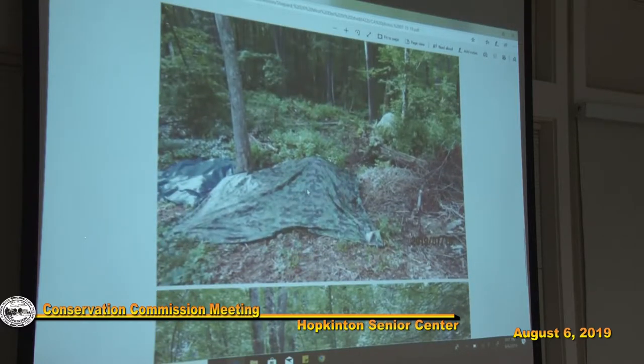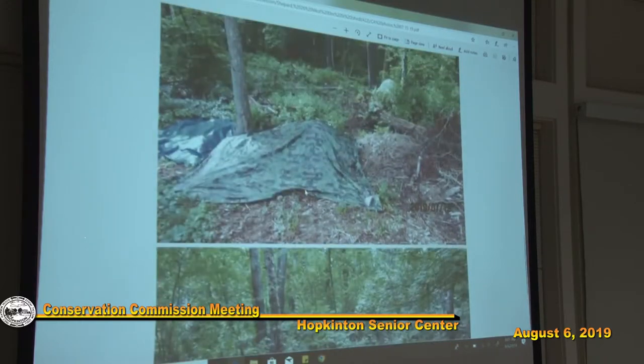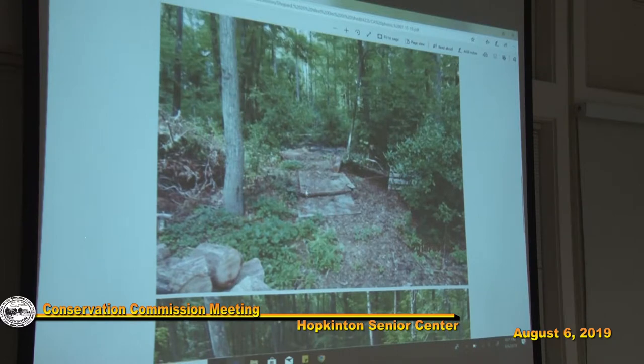Yeah, I was unaware of that situation, and now I'm aware of it. So we just ask that you don't put any yard waste back there. Understood. To the extent that you can, maybe clean out some of the grass clippings and things like that. Sure. That'd be helpful.